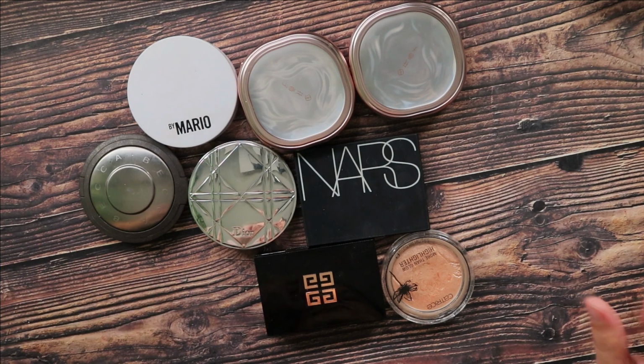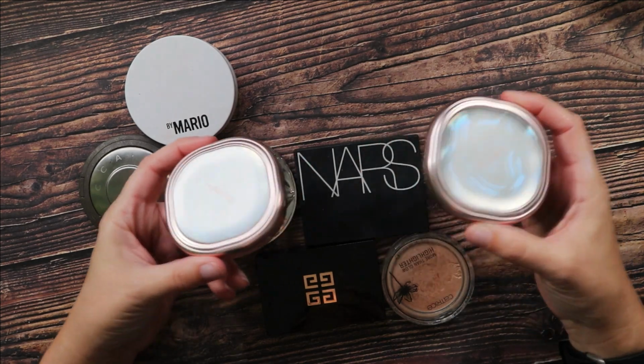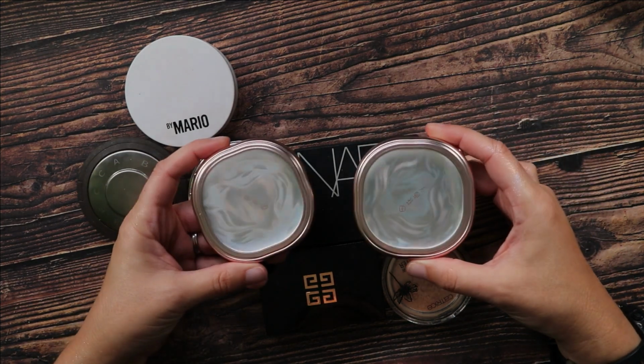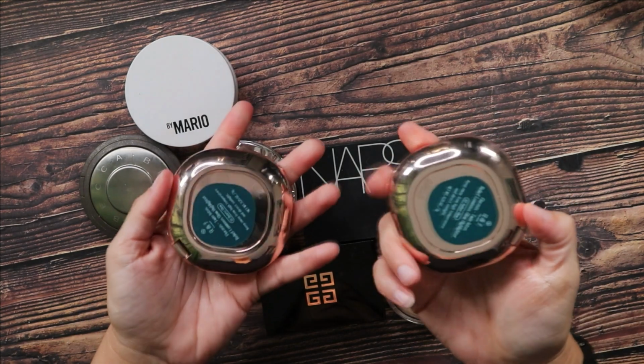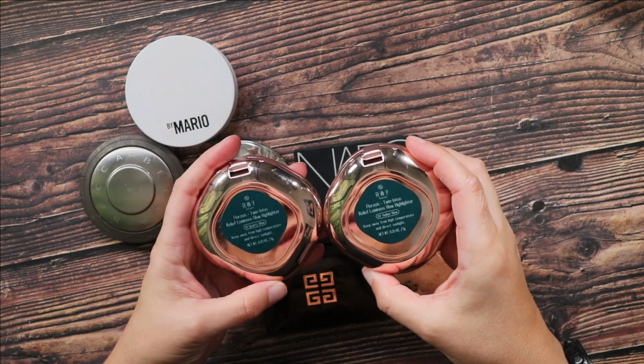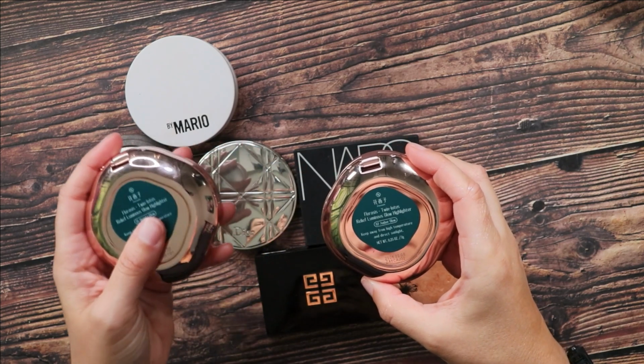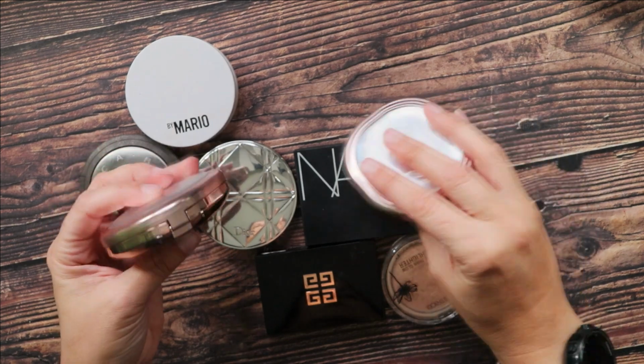Now what do we want to talk about? Okay, let's talk about the two that I got in PR from Florasis. I'm just going to call them that. If I'm wrong, I apologize, but here we are. So these are two of their highlighters. These are the Relief Luminous Glow highlighters. This one here is Quartz Glow, and then we have Amber Glow.